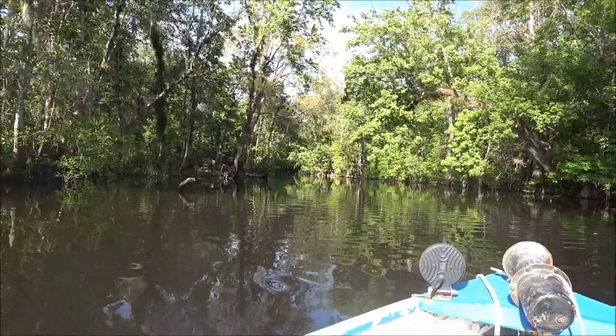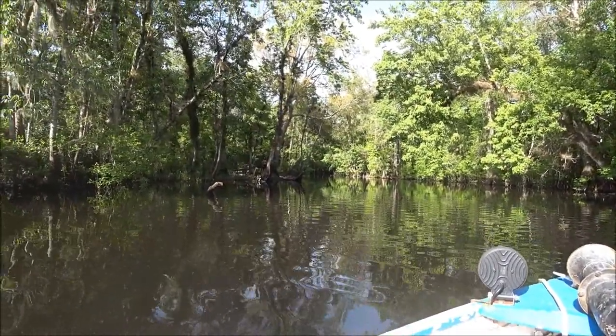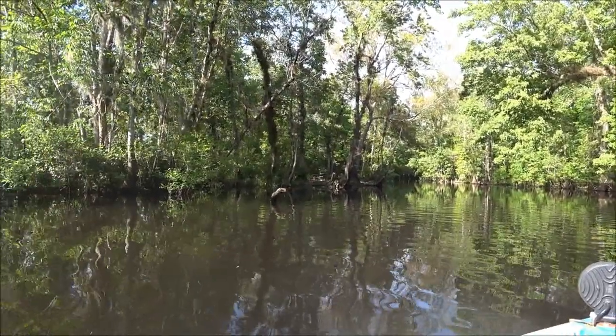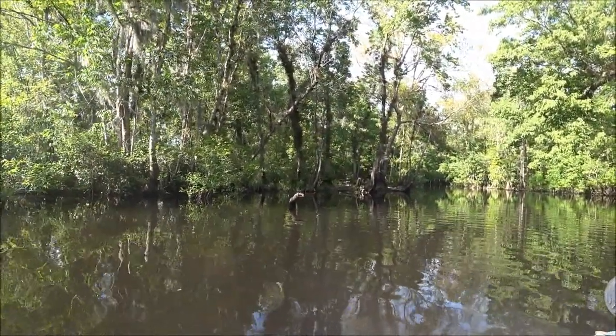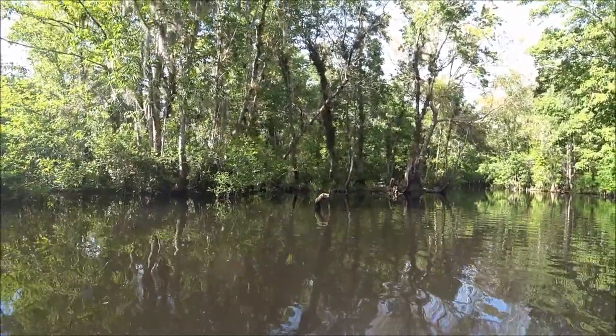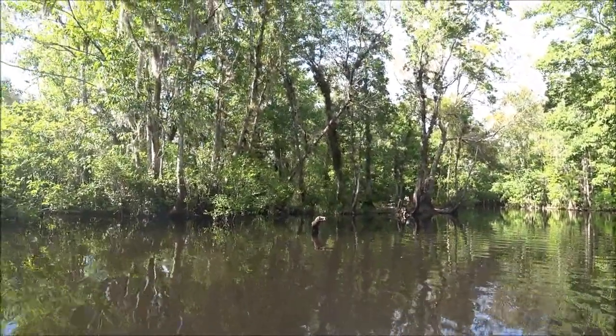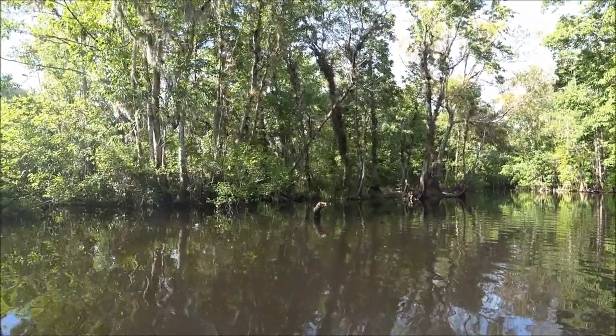It's pretty through here, isn't it? That's a nice little spot. Mm-hmm. Yeah, you can come over here. We could camp right here. Probably. Yeah, that would be a nice little camping area too. It's already got a picnic table there. Yeah.